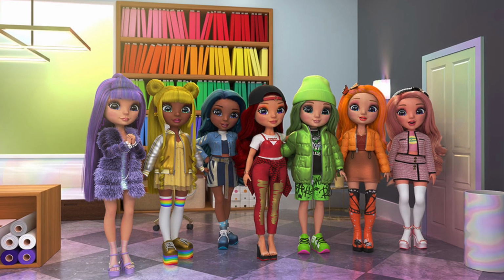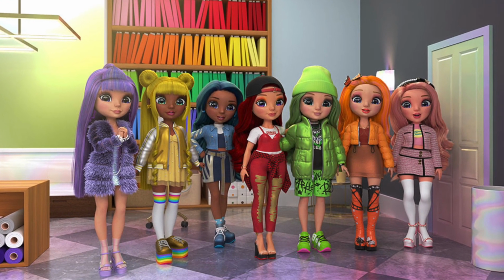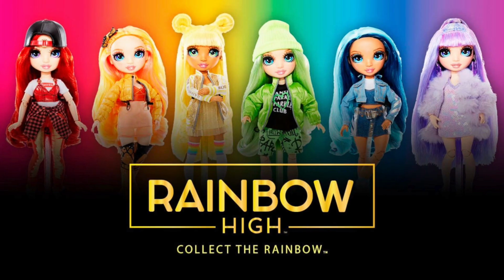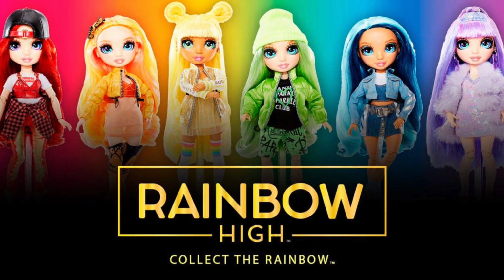So it's Roy G. Biv. We got red, orange, yellow, green, blue, purple. Okay? This is so exciting. When Rainbow High started to launch, like August or something, they're just the cutest dolls with the biggest eyes and the cutest hair, and I just became obsessed. Like, literally obsessed. They're so cute with their little outfits.